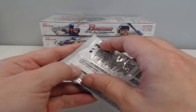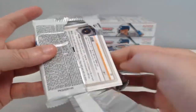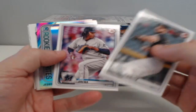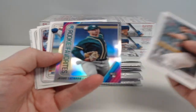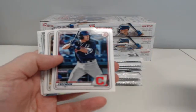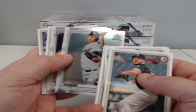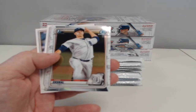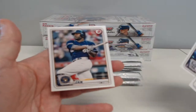All right, I think we got our pack stacks going pretty good. Giolito, Urena, Lizardo, Rookie of the Year favorites for the Athletics. Casey Mize, Tyler Freeman, Nick Allen, Dane Dunning, Bowman Chrome, and Tarik Skubal, Bowman first, Bowman Chrome, Arenado, and Lorenzo Cain.